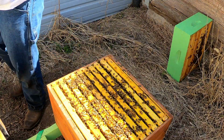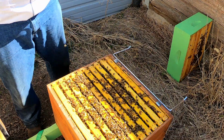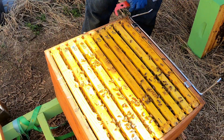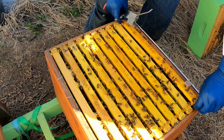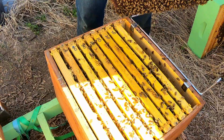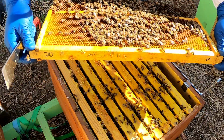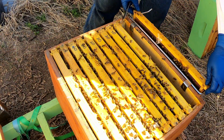So our queen cells were in the bottom here. Let's get in there and get rocking on this. They're probably going to headbutt the heck out of me, and I might get a bunch of new stings. Let's go ahead and check it. I don't think this one had any queen cells on it, or supersedure cells, because they don't have a queen. Yeah, this one's just all food.